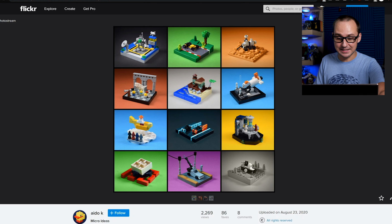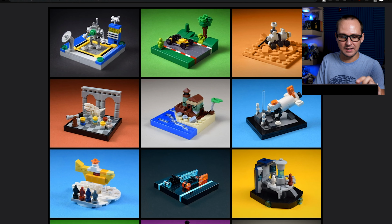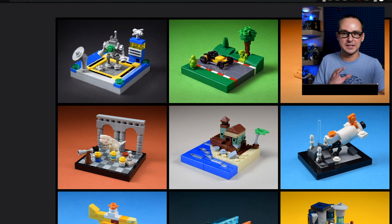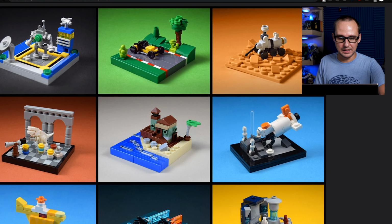This one is coming from Ido.K. Micro Ideas. Let me see how many you can spot real fast from that collage. So we have the mentioned previously, I believe, power loader. This one in sort of like a classic space base setting. We have the Caterham from LEGO Ideas. This one is the Mars rover, I believe.